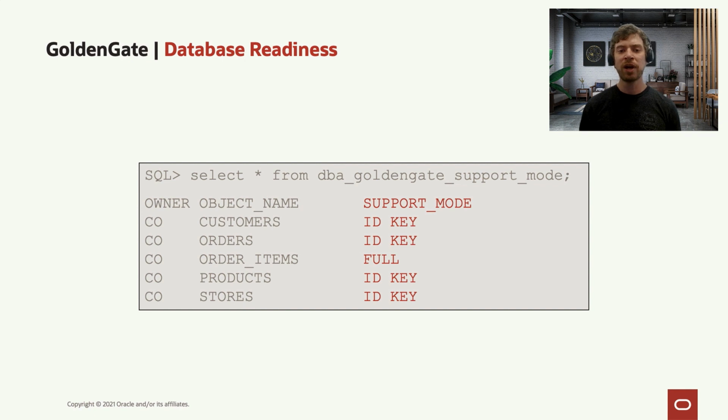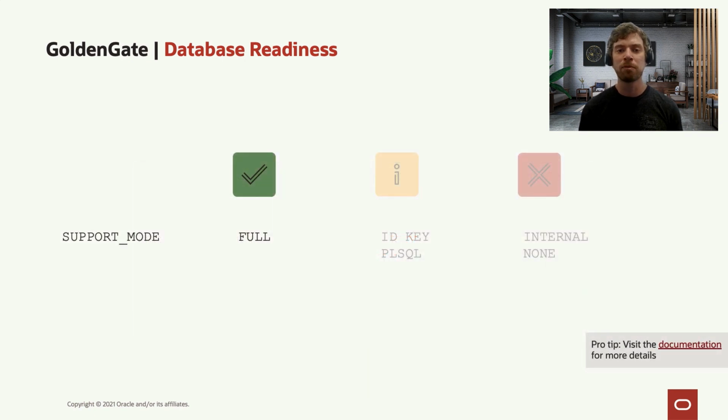So you see here, we have some examples of the support mode, like ID KEY or FULL. Let's see what they represent. If you have support mode FULL, it means all good. The object is fully supported for GoldenGate.